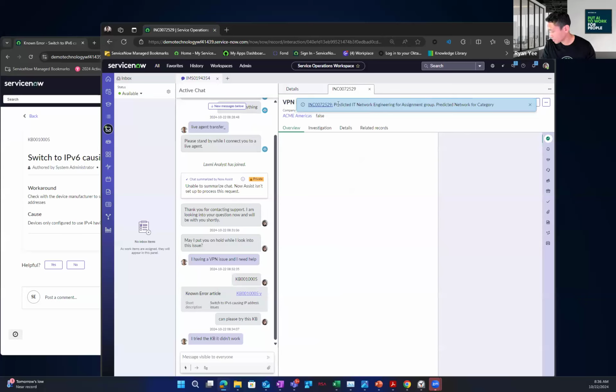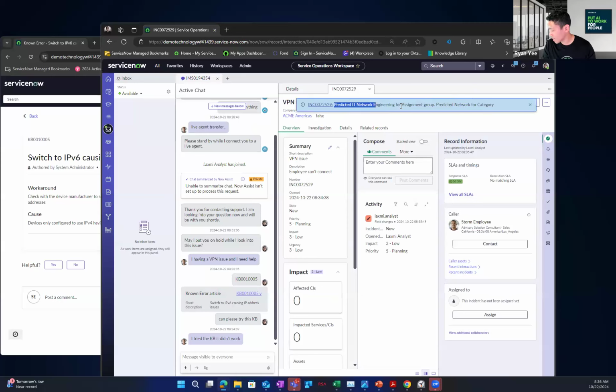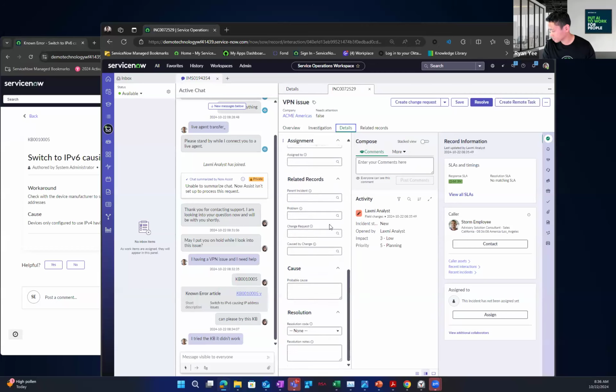Now, the thing that you see here is that within that, it was able to predict that because it's a VPN, this should go to our network engineering assignment group. And also it's predicting that the category is network, right? Because it is a VPN issue. So as you can see, it already did some auto population of the incident under the details here. So you see that. Let's say that demonstrates some of the automation capabilities that you'll also be able to take advantage of leveraging the Service Operations Workspace, right? And then off to the right is where we have our collaboration options, right?